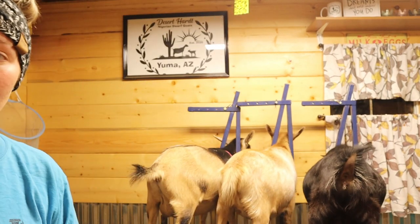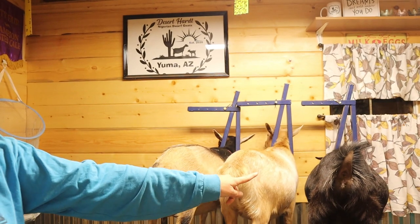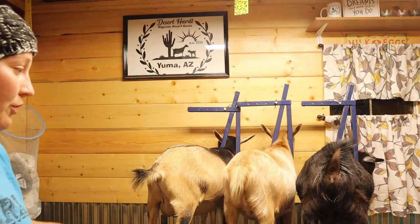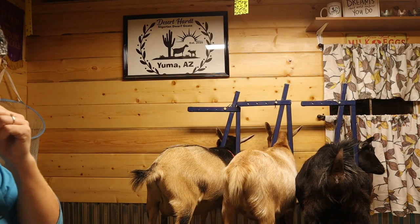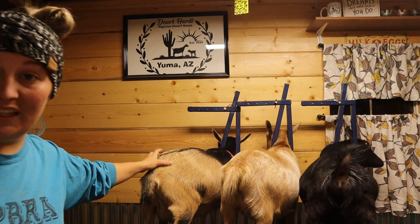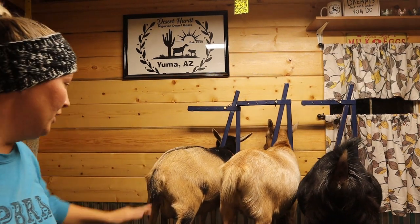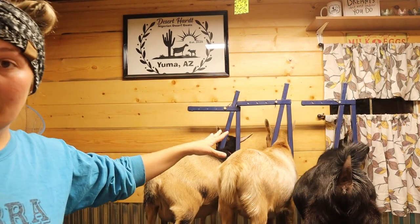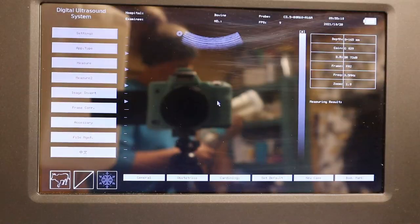T is 58 days, Pixie is 49, and Lady is 53 days. So that's who we have on the stand. T's gonna be the black doe. Pixie is my reserve junior doe champion of this season, so she's this doe in the middle. And then this is Lady. Lady is Diva's mom. So 58, 53, 49 days bred. Let's get these girls scanned and let's get a count.